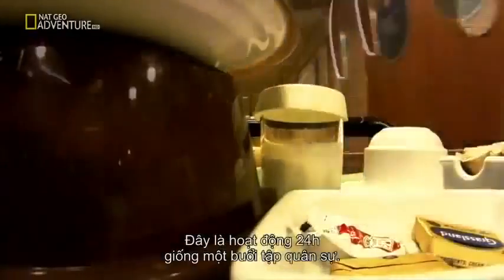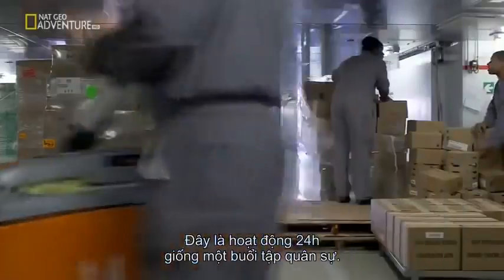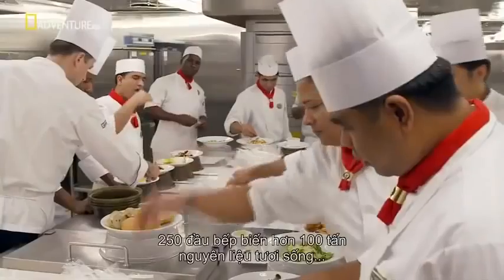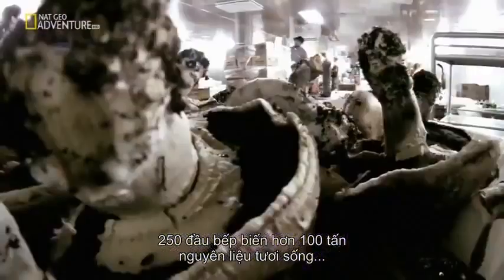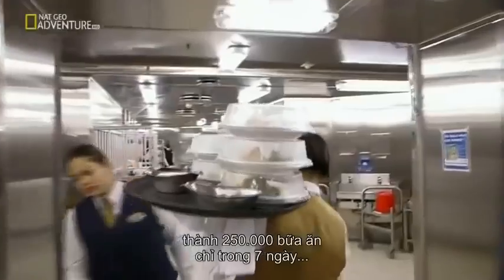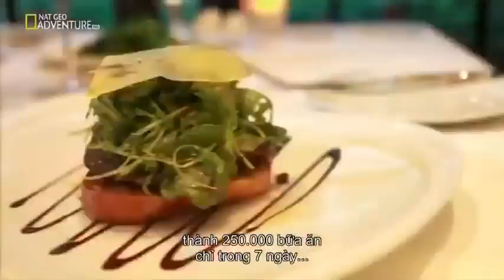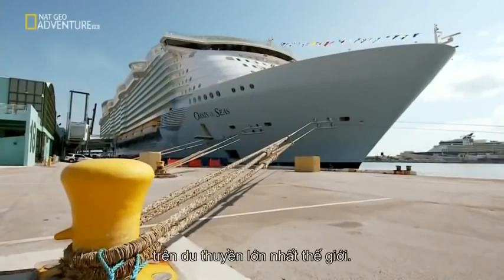It's a 24-hour operation, akin to a military exercise. 250 chefs turn more than 100 tons of raw ingredients into a quarter of a million meals in just 7 days. On board the world's biggest cruise ship.